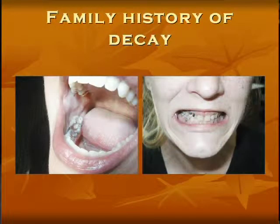So a family history of decay, but a mom who has a mouth like this, or like this, you see them, you know that they are super high risk for cavities, and obviously any of their children are going to be in that same risk category.